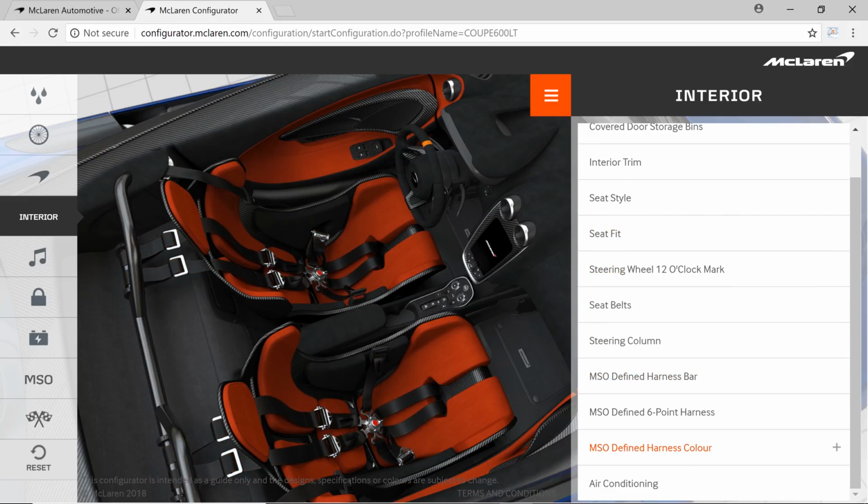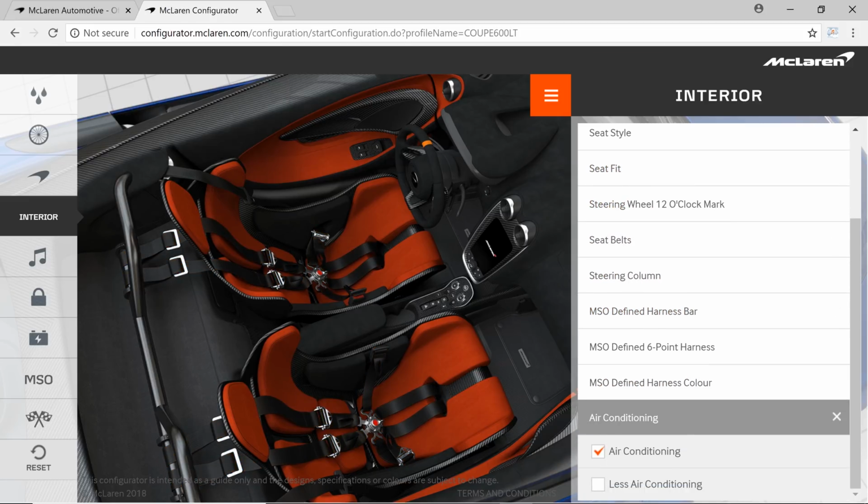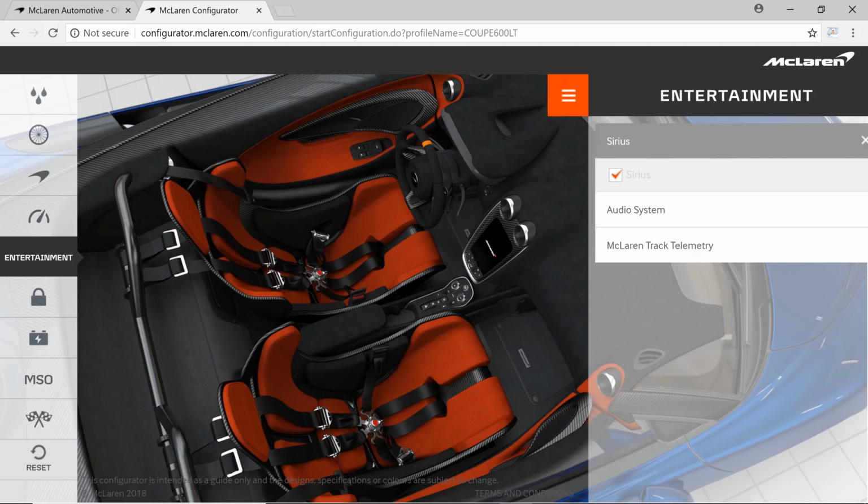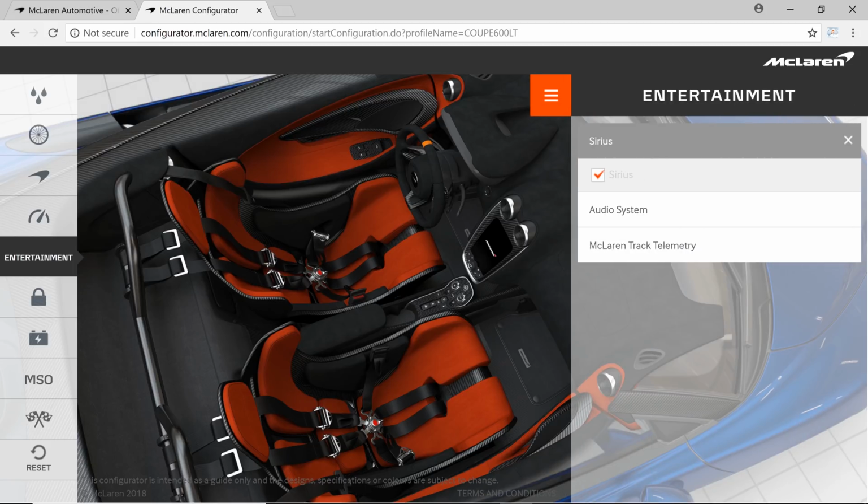That's going to wrap everything up. I'm going to have the full air conditioning in the car. Less air conditioning, to me, if you're going to save a few pounds, might as well lose some weight. Everything else looks good, though. So, yeah, you get the carbon interior. You've got the Club Sport Pro package. I think this car is going to be very exciting. I can't wait to get it.